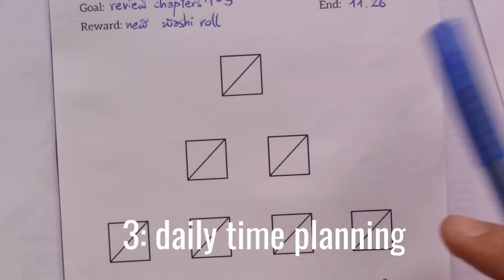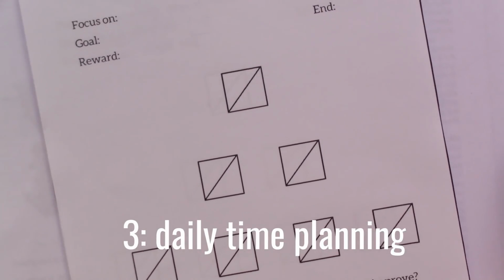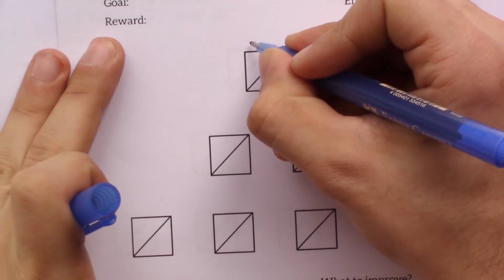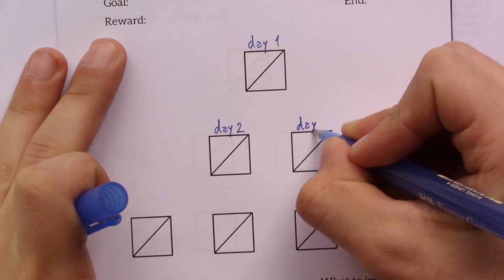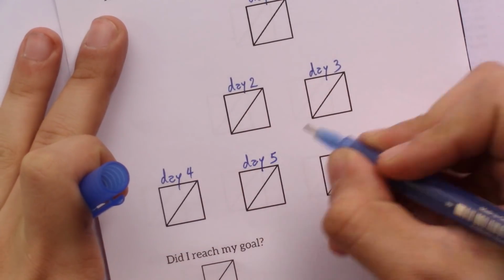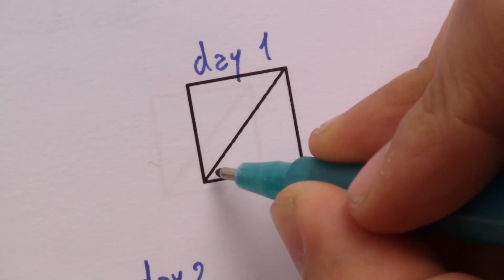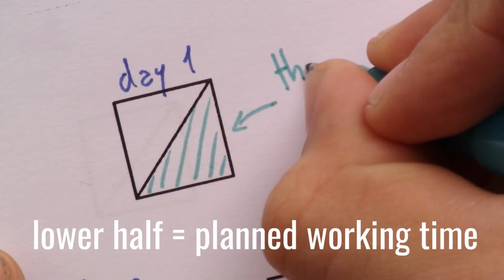Once you're done with that, it's time to do our daily time planning. In order to do that, I'm gonna use the boxes and I'm going to explain how these boxes work. So first of all, as you can see here, you use 1 box per day and each box is divided into 2 sections. The lower half of the box is where you're going to put in the time that you plan on working on your project.